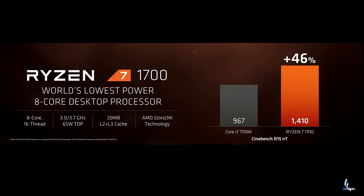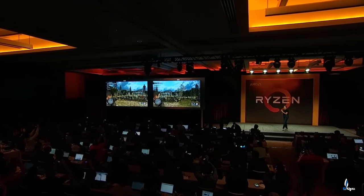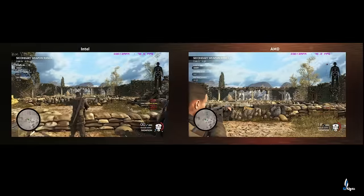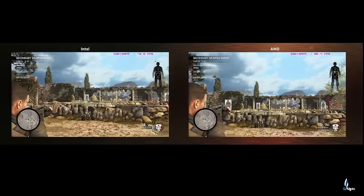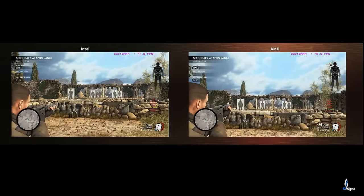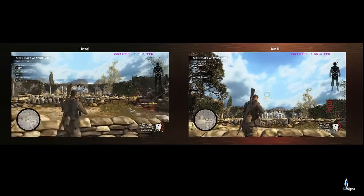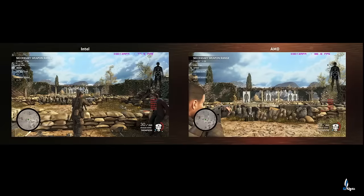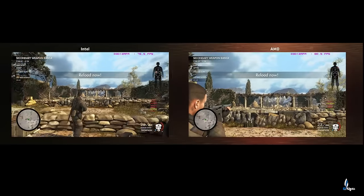So in this case, we compare the Ryzen 7 1700 versus the Core i7 7700K, the latest Kaby Lake processor, showing the new Sniper Elite 4. And both systems are actually using our dual Radeon RX 480s in Crossfire. On the left-hand side, you see Intel 6900K. On the right-hand side, you see Ryzen 7 1800X. You can also see the frames per second in the upper right there. You can see both are running about mid-70s or so.